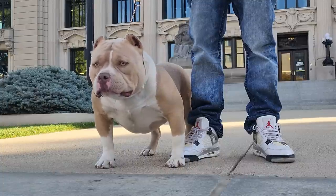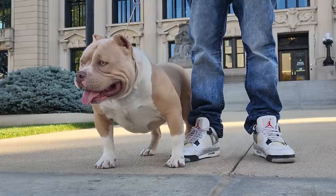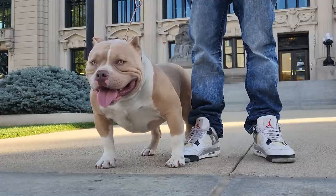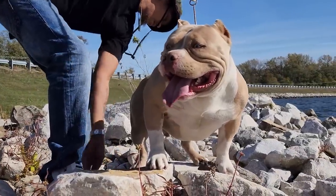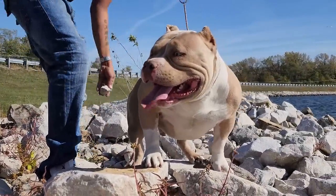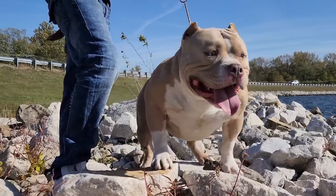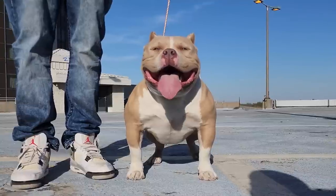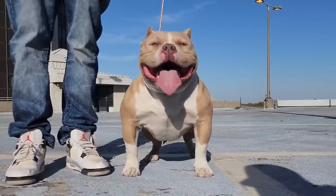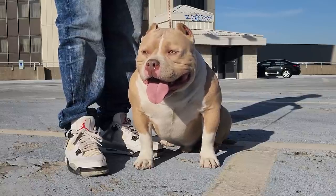This boy is the definition of a true pocket monster. He's got a really nice chest, real nice head, shoulders, neck, bone, total package pocket American Bully. And like I said, being just a tad bit over a year old, he's got so much more growing to do. When it's all said and done, this boy is gonna be a force to be reckoned with, and I can't wait to see the final product.